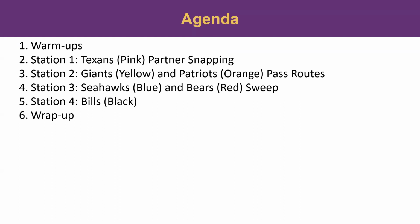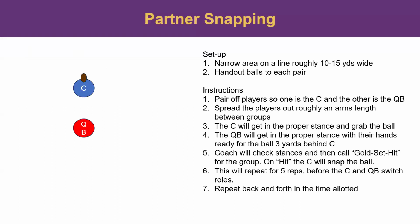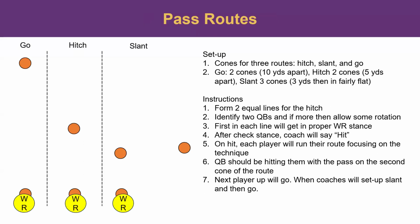Okay, so we've got partner snapping. Again, same thing as last week, just reps doing snaps and going through that. Station 2 is going to be the same as last week. We're running routes, we're catching, we're throwing. So there's going to be quarterbacks.